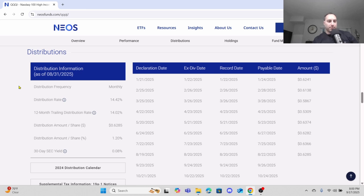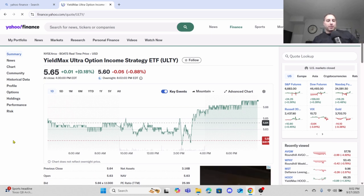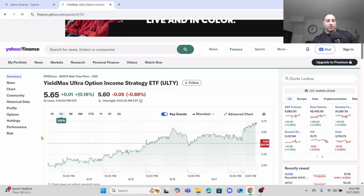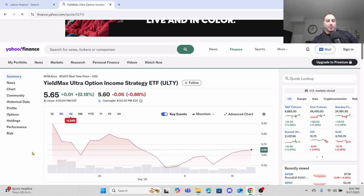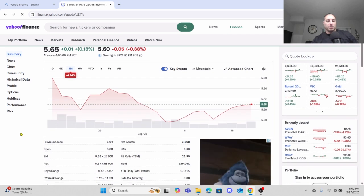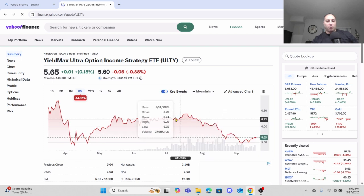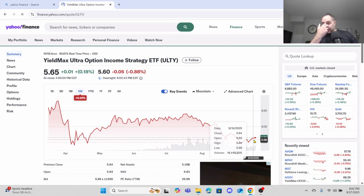So let's jump to ULTY and MSTY. ULTY is actually starting to maybe make a comeback, which is not bad. But again, long-term wise, I don't know about them versus the NEOS ETFs. We're seeing in 5 days a good upswing. The past month, it's still been down 4.24%, which has me a little worried. And then the past 6 months, we're going to start in April soon, it is at 545. It got to the point where it was 640, making a comeback, but right now it's 565. So I don't know how things are going to look long-term wise.